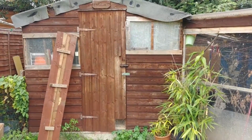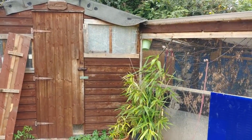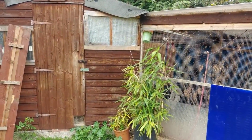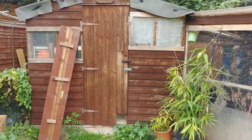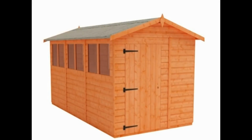So what's coming up next? Well, the next few weeks I'm going to be taking this shed down and rearranging the end of the aviary there, because it's attached to the shed. And we're going to be putting this bad boy up, and this will be turned into my new bird room for breeding budgies and maybe some other birds as well, guys.